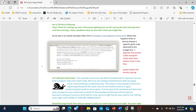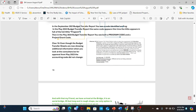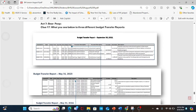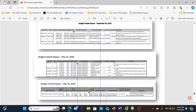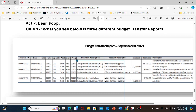What you are looking at is the tutorial for a bear hunt. We're going to start with Mark 7, Clue 17. And what you see on your screen here is 3 different budget transfer reports. So this is the bear poop. And if you look closely here, each budget transfer report is different.